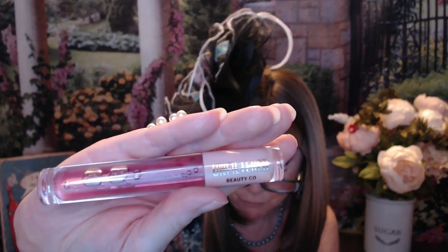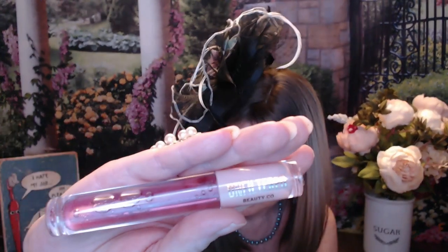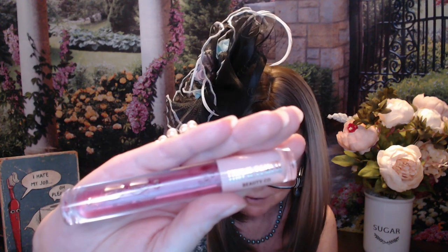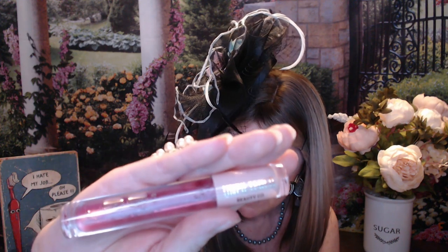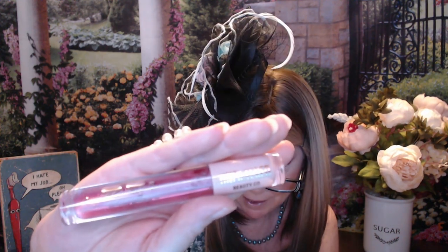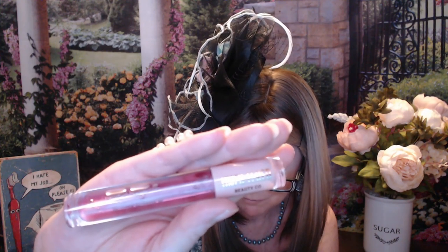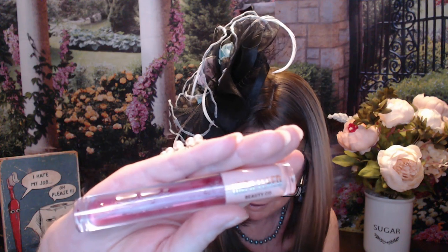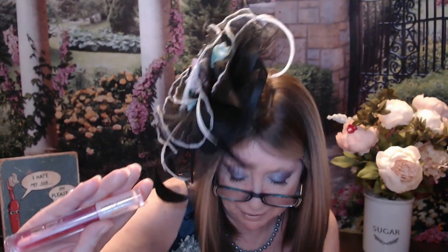The bouncy jelly formula is packed with nourishing ingredients like castor seed, I've told you about my castor oil, sunflower and soybean oils, shea butter, vitamin E, and cranberry and raspberry extracts that work together to give your lips a healthy, irresistible pink glow. It says swipe on your lips anytime for a juicy, hydrated, healthy look. Morning and night, use circular motions. Oh, I have no idea where that came from.